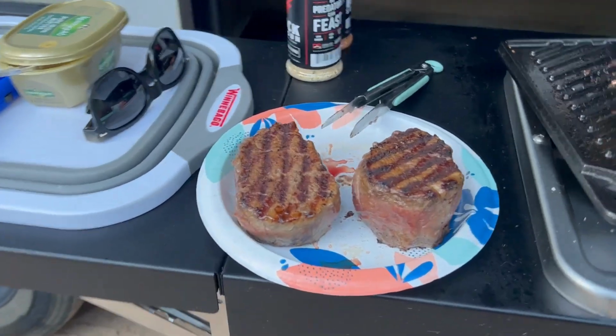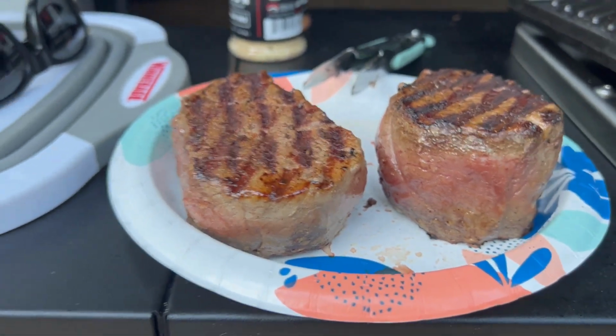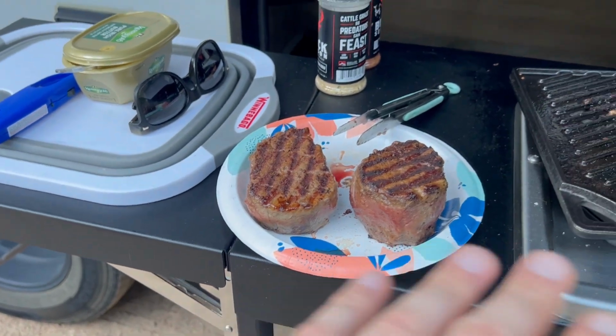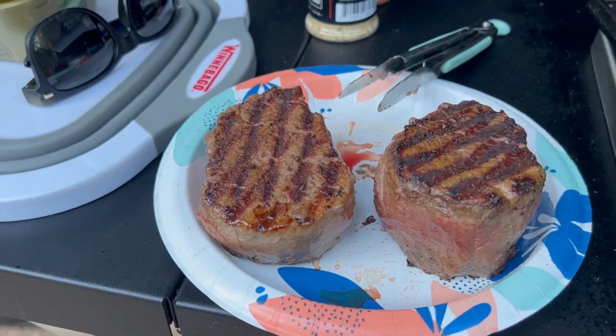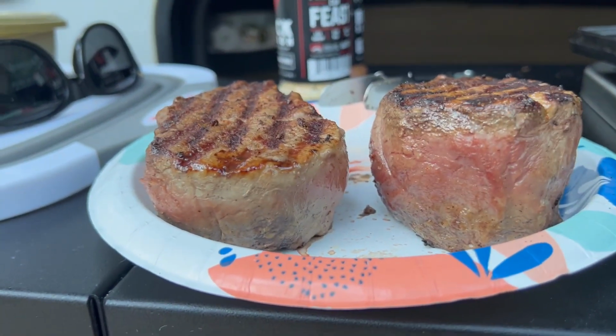All right, well, there they are. They look cooked pretty dang good. Nice grill marks on there. Let them rest off the griddle and see if these are cooked enough. Like I said, those are some thick fillets.